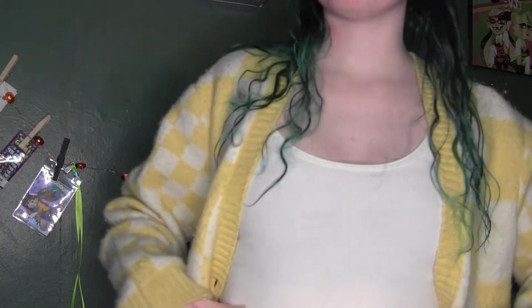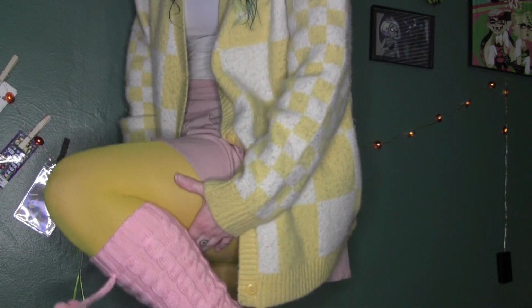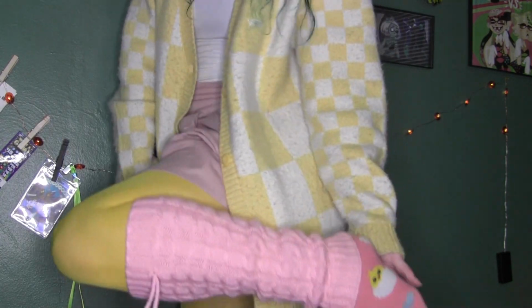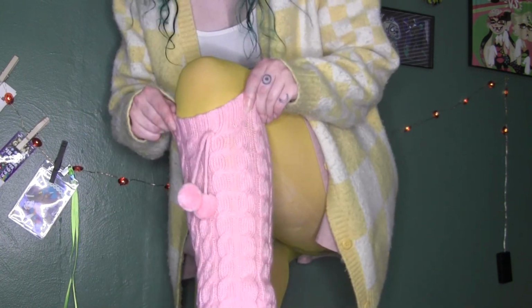So, I got this yellow Vans cardigan, got it at the Vans store. I got this white tank top, literally got it at Walmart. Got this pink skirt, it's from Shein. I have yellow tights, but they're actually footless tights, so I put on some socks. The socks don't matter, but they do have little chickens on them. And then I have these pink leg warmers on.